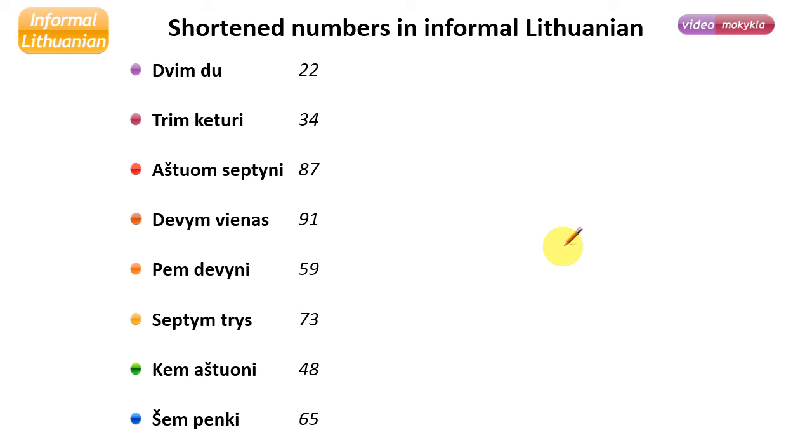So now, just once again, I'll read the full form, and right after that I'll read the shortened form once. Let's start from 22. 22, 22, 34, 34, 87, 87, 91, 91, 59, 59, 73, 73, 48, kem 8, 65, šem 5.